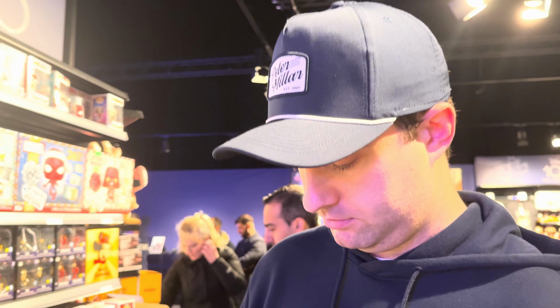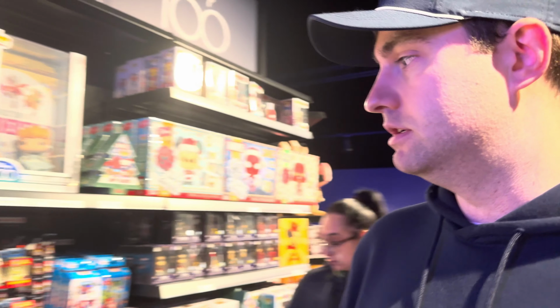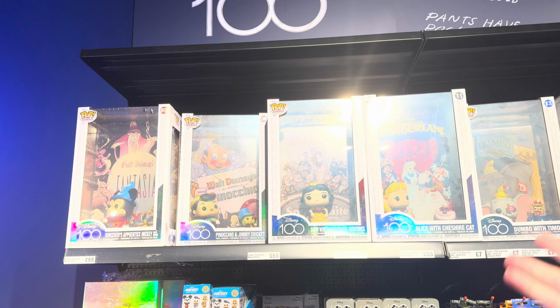Josh, Tom, hello. We are here at the end. Not of all things, but of the Disney100 exhibition at the XL Centre. And we thought we'd give people a quick tour of the shop, of the merch. Well, you've picked out some stuff. Picked out some stuff already, but got some large boxes of Disney100 Funko Pops.